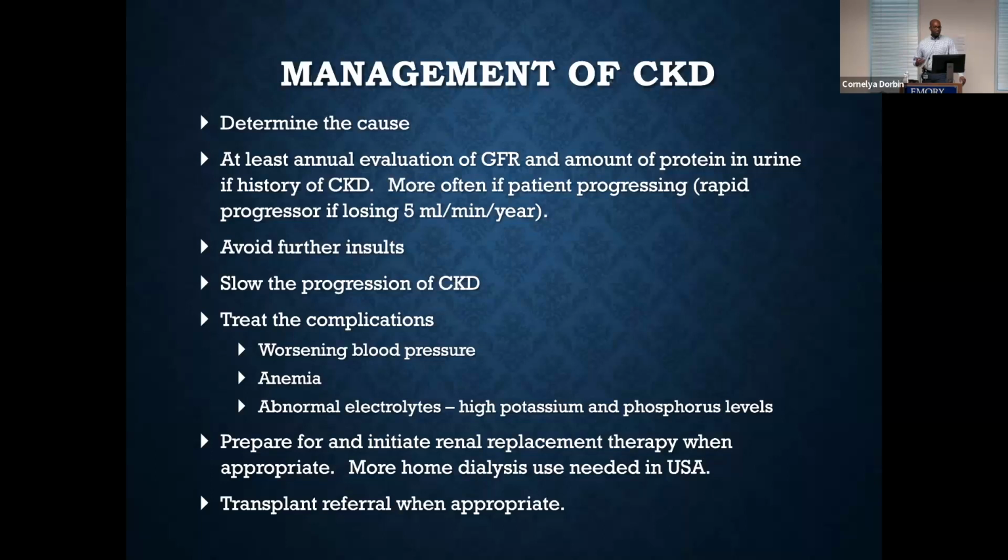Avoid further insults. Certain medications, like pain medications, can speed up the progression of CKD.